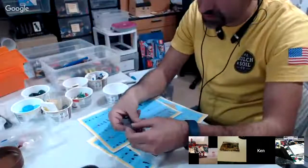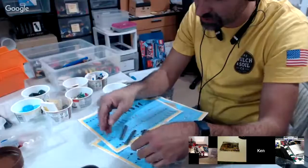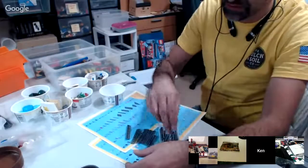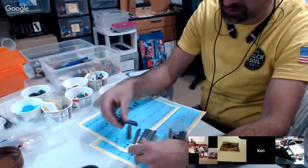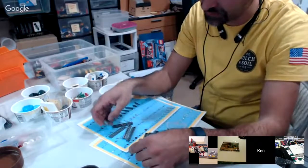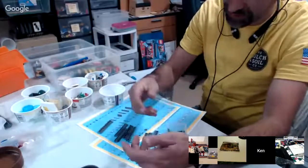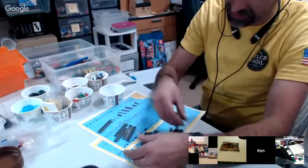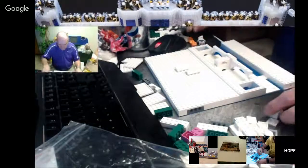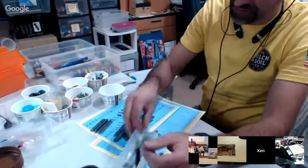What I usually like to do, because I get frustrated digging for parts, is pre-pull all the parts on a list. I print out the pages from the PDF that has all the parts listed, or I do Bricklink, and I cross them all off as I find them. But this has 3 pages of parts, and I'm like, maybe I should just start building it and finding the parts as I go. It has so many parts.